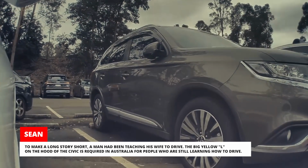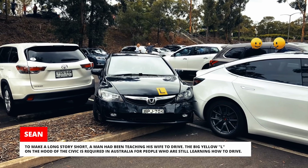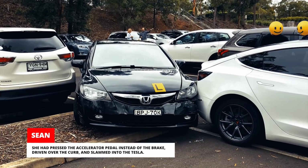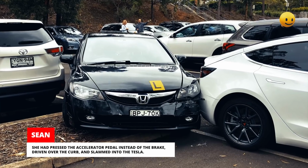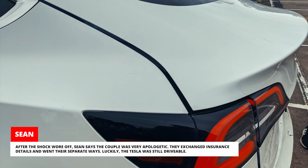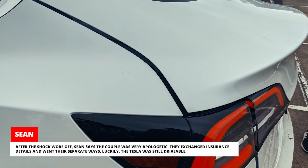To make a long story short, a man had been teaching his wife to drive. The big yellow L on the hood of the Civic is required in Australia for people who are still learning how to drive. She had pressed the accelerator pedal instead of the brake, driven over the curb, and slammed into the Tesla. After the shock wore off, Sean says the couple was very apologetic.